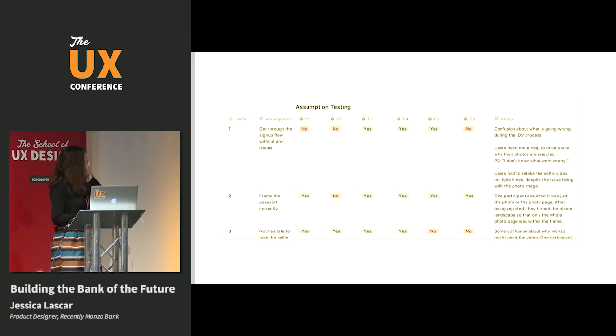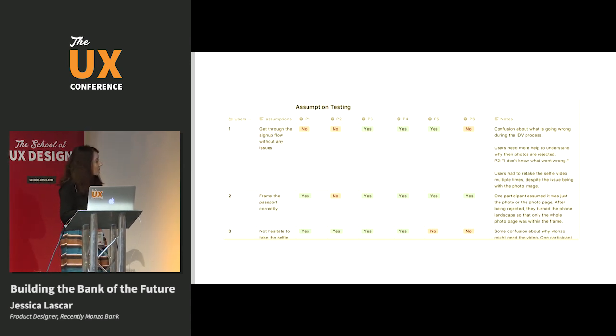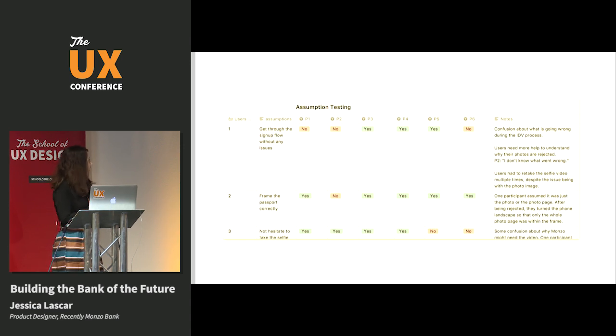This is really helpful for the design team, because then you can really understand what's working and what is not working, and take that into account whenever you are designing a new feature. But it also proves to be helpful when you're uncovering latent needs.